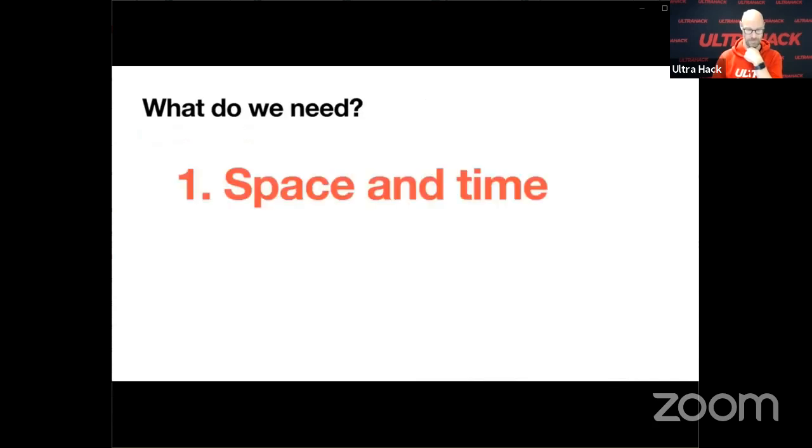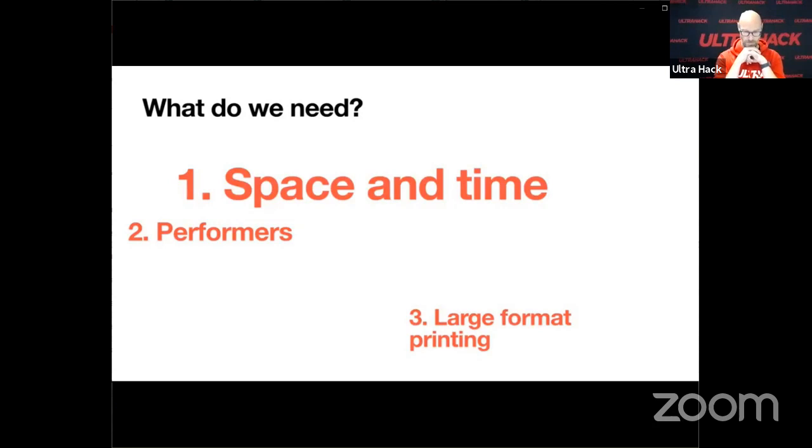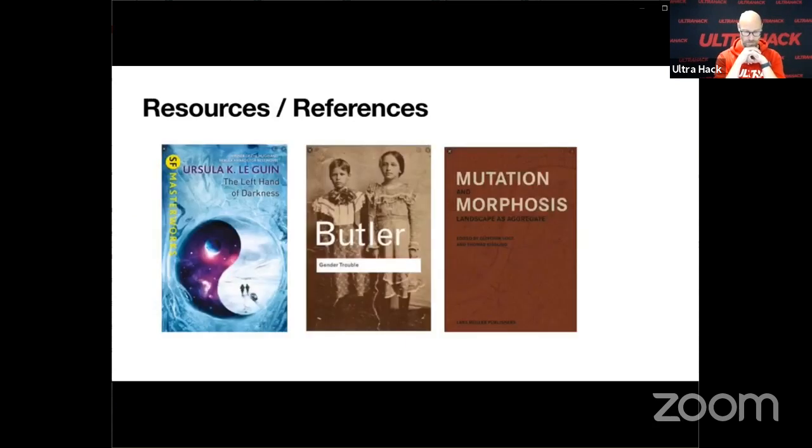What do we need? First of all, space and time to try experiments and develop the idea further. Performers and dancers that would activate our garments. Large format printing. And a lightweight metal construction expert. Last but not least, these are the references we use as a source of inspiration, ideas, and knowledge.